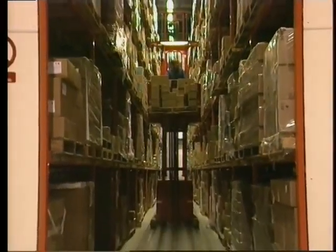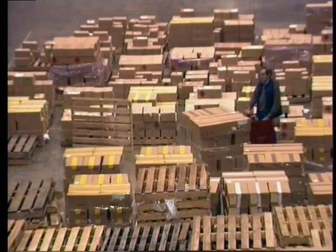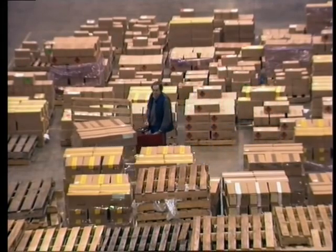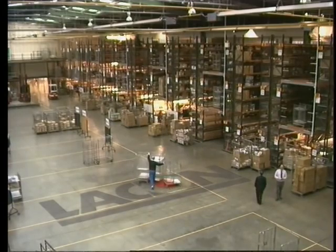Super-resistant floors therefore provide an extremely cost-effective solution to flooring problems in most industries. Lacon Floors, researching, designing and constructing precision floors for the next century.